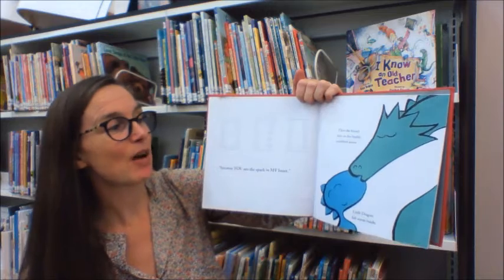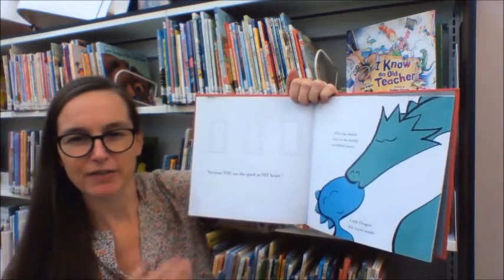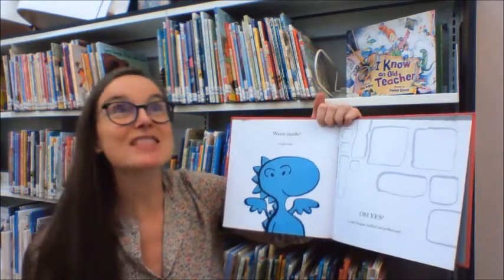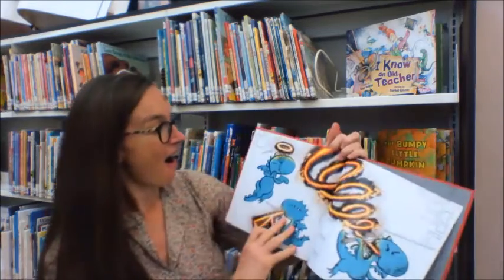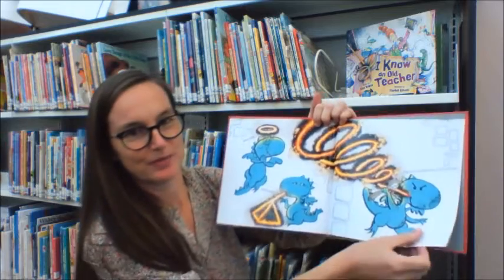Then she kissed him on his freshly scrubbed snout. Little Dragon felt warm inside. Warm inside? Could it be? Oh yes! Little Dragon huffed and puffed, and what do you think happened? Whoosh! Whoosh! Whoosh!